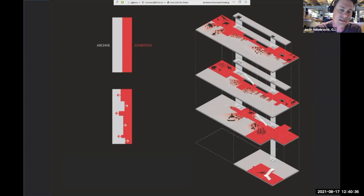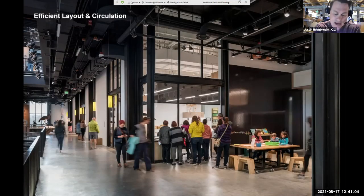You'll see as we move on into the presentation that the project is really about engaging the public and the researchers and their interactions in the museum through visual transparency, through windows into labs and collection spaces, and also even doors that open up labs and invite people to the inside of the back of house spaces as well.